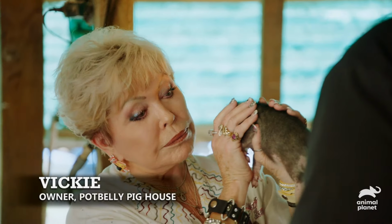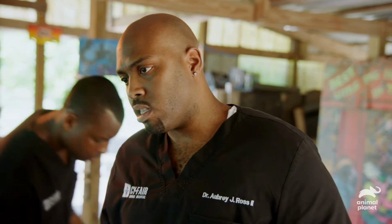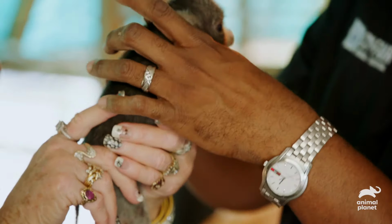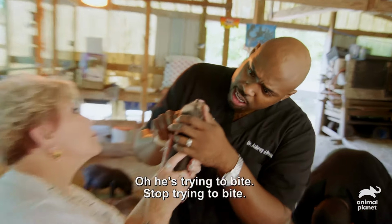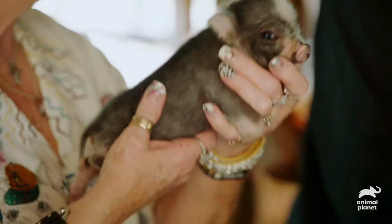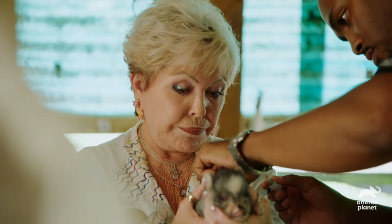Our plan of action, we definitely want to give an antibiotic for possible E. coli. Okay. Once we give the antibiotic, we'll just give a little bit of fluids to help with the dehydration. Okay. Let me just look at the mucous membrane. They're not tacky. And what we want to do is just give a little sub-Q fluids. I'll just pull the fluids from the bag. Okay. We're going to give it proper fluids and treat with antibiotics, and the piglet should be fine.